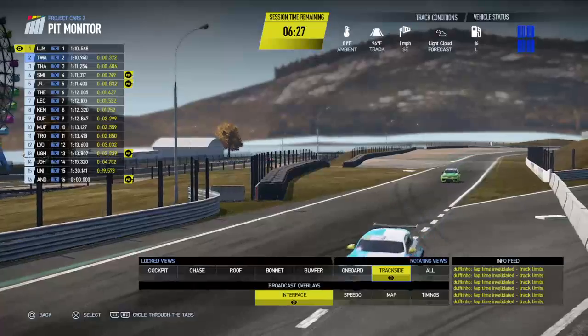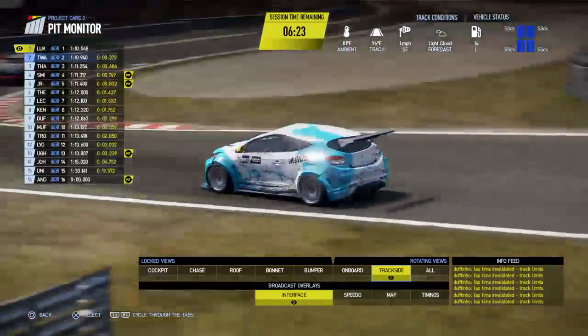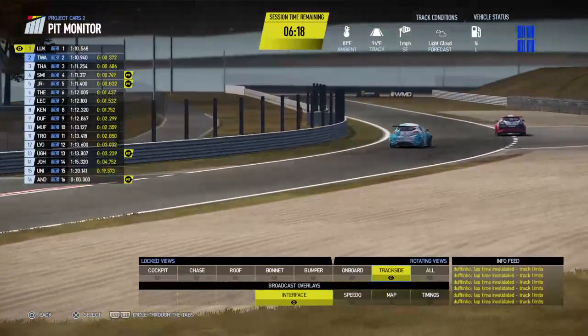These boys need to make sure there's plenty of space between them when going around in the quali lap. Leave about 5 seconds in front and behind you. It's the safest option, best way to get your lap in.